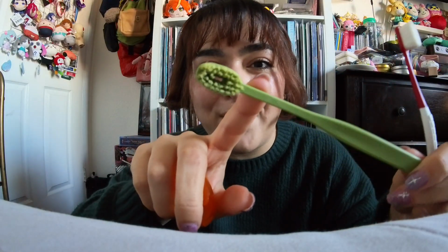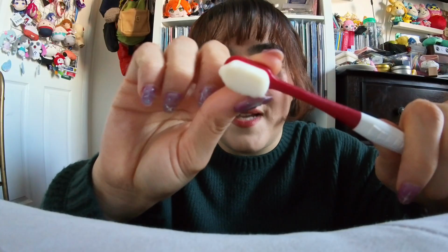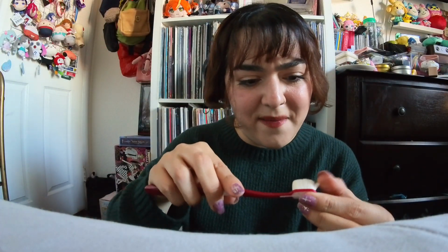If you saw my haul from last year, then you saw that I bought this toothbrush and I repurchased it again, partly because of the color. I just really like it. And this is from Daiso. It's one of those really densely packed toothbrushes. It works really well, but it is a pain to actually dry completely. I feel like it might get mold. I don't know. Thankfully, no mold for right now.